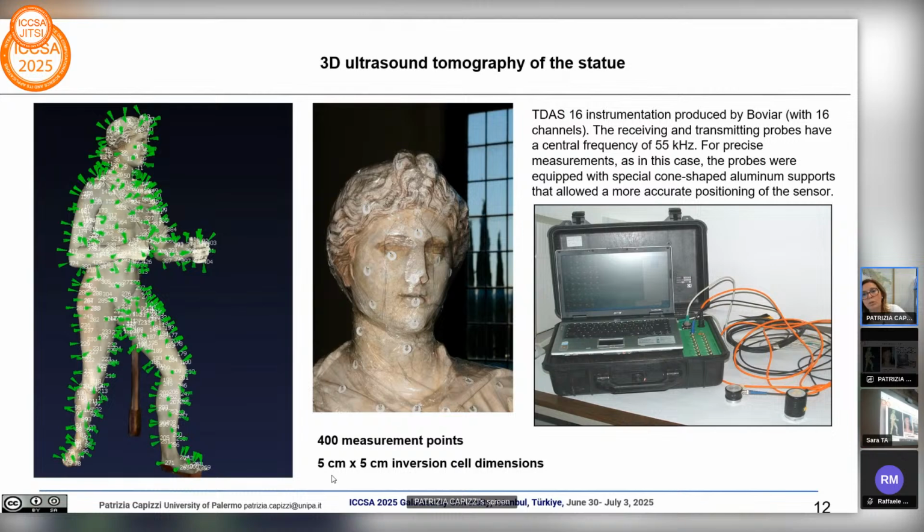The instrument used for the experiment was the TDAS 16 produced by Boviar, which can simultaneously use 16 channels. The receiving and the transmitting probes have a central frequency of 55 kilohertz. For good coupling of the probes to the surface of the statue, we equipped the probes with a special cone-shaped aluminum support, and the statue was covered by a transparent film.